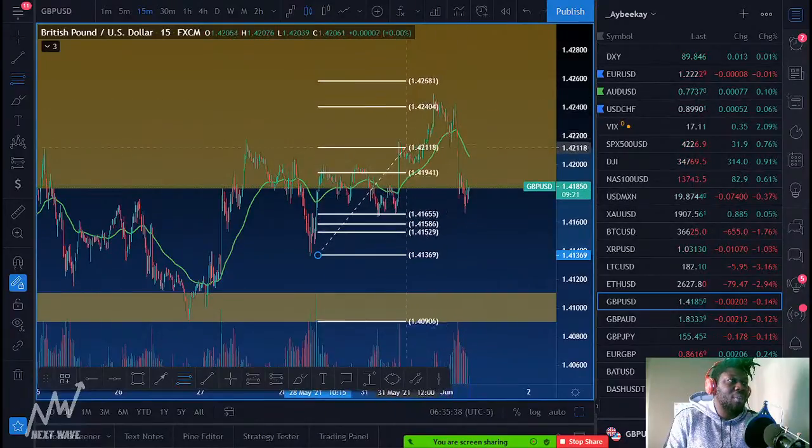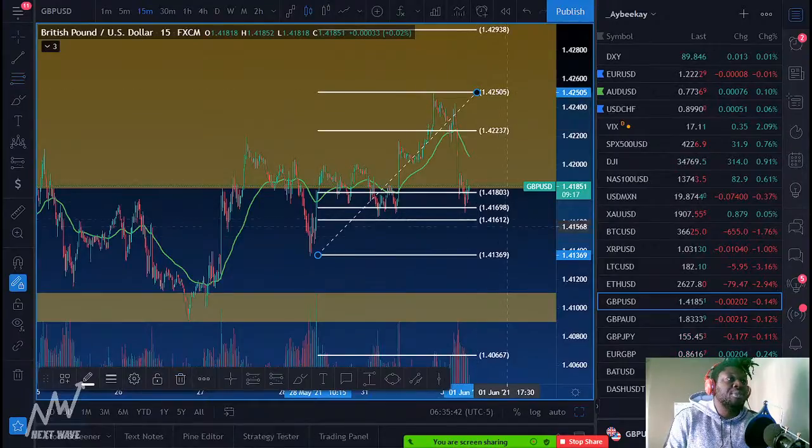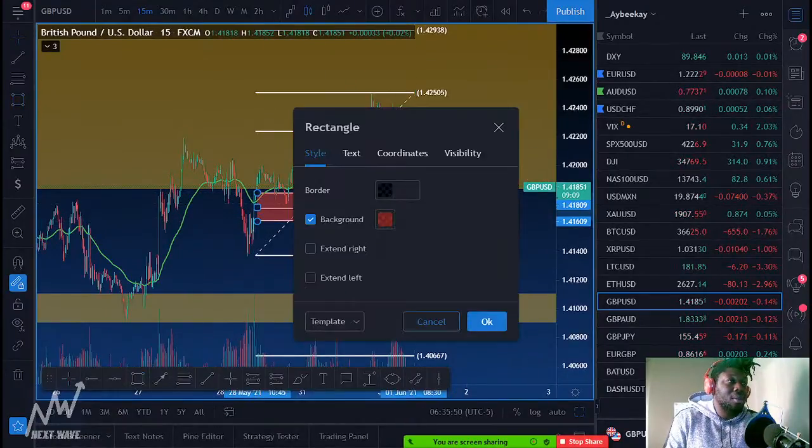I really don't care for how this looks. Price could literally take off anywhere from right here right now. So it's just, the market is, the GBPUSD is extremely bullish.